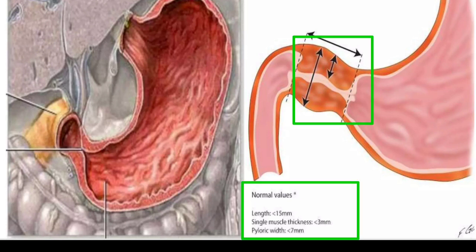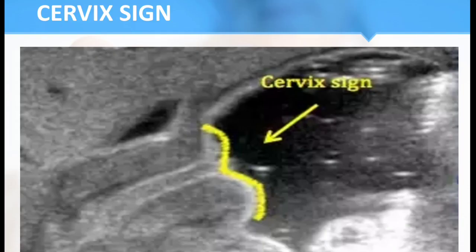Normal values of the pylorus: the length is less than 15 millimeters, the single muscle thickness is less than 3 millimeters, and the pyloric width is less than 7 millimeters. On ultrasonography, here you can see the cervix sign. Here you can see indentation of the pylorus into the fluid-filled antrum.